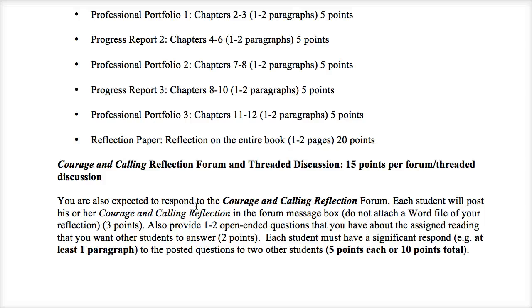And once we get going into this, you'll understand this better. So it's 5 points for your initial post, then 5 points for responding to 2 students, for 10 points total. So that's a total of 15 points. And again, I think you'll find this very interesting and helpful, reading what others learned through reading this text and their personal applications, and hopefully this will encourage you in your calling, in your vocation.